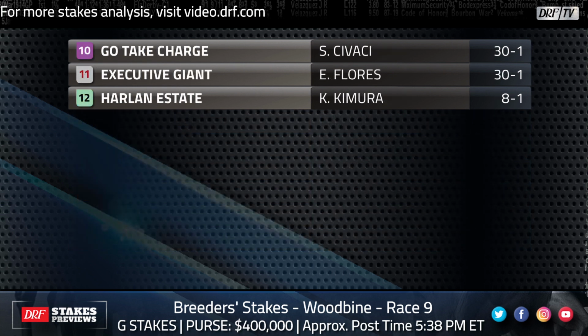These are 2 maidens taking on winners. Go Take Charge was 79-1 in the Plate, prompted the pace and tired. Executive Giant was in for a tag 2 starts back, and he finished second. Both of these horses need gigantic improvement. Yeah, they're just really hard to make cases for. They're going to be huge prices if you can somehow find a way to do that.